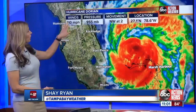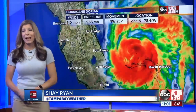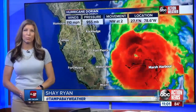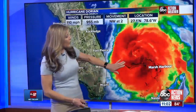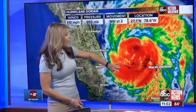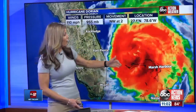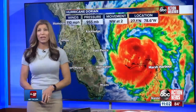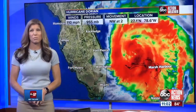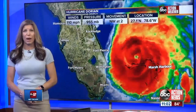All right, so the 11 a.m. update is in now for Hurricane Dorian. We are now downgraded to a Cat 2 storm, 110 mile per hour maximum sustained winds, still devastating Grand Bahama. Even today, it will continue to bring massive storm surge flooding, and also very strong winds. I mean, we're still talking 110 mile per hour maximum sustained winds. So this is still a very powerful storm.